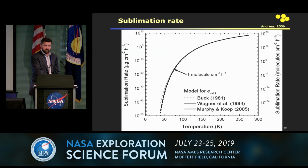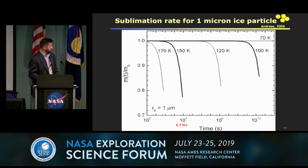If you convert this graph into something that you can sort of understand as an engineer, you get this one. This is the time, temperature, and mass of the 1 micron particle as a function of different parameters. So on the y-axis, you have mass after time t divided by initial mass of the 1 micron particle. On the x-axis, you have time, and all of these curves correspond to different temperatures. So if you're at 70 Kelvin, you don't have to worry about it. Nothing is going to happen.